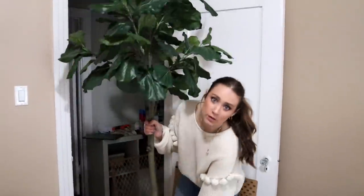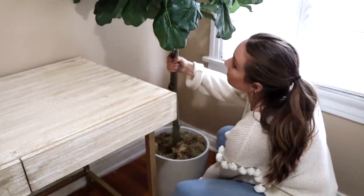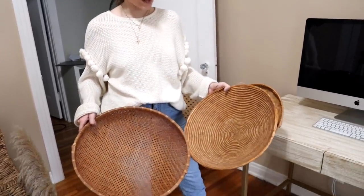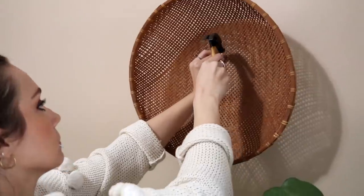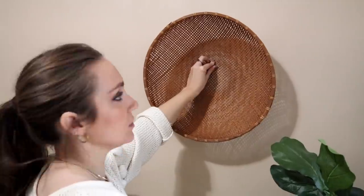So this is the tree that I had in here originally, and I'm hoping it works because I really like it. These baskets are from the flea market as well, and I kind of wanted to make a collage of them on the wall. I can just put a little bit of paint on that nail and you'll never see it.